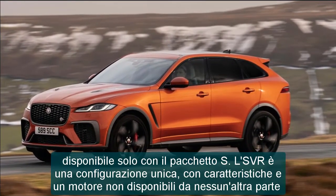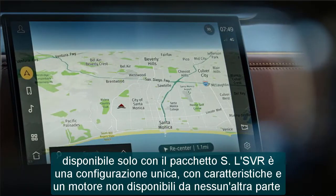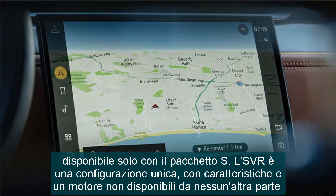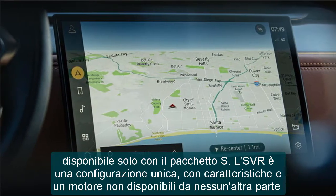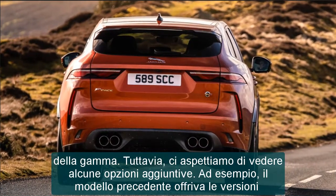But the 2.0-liter just won't make a difference. There isn't much in common between the two crossovers, and the upcoming F-Pace plug-in hybrid is about to deliver something spectacular. Jaguar can build it on the I-Pace EV.